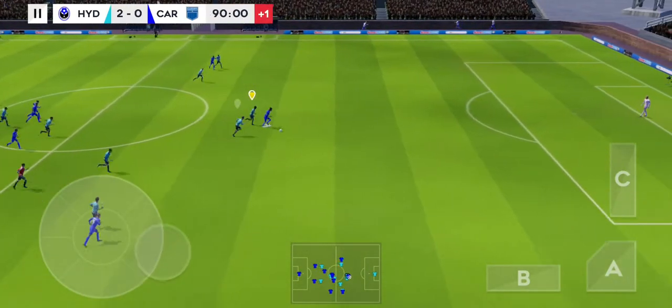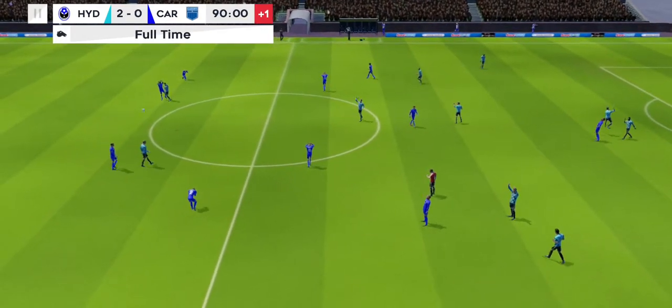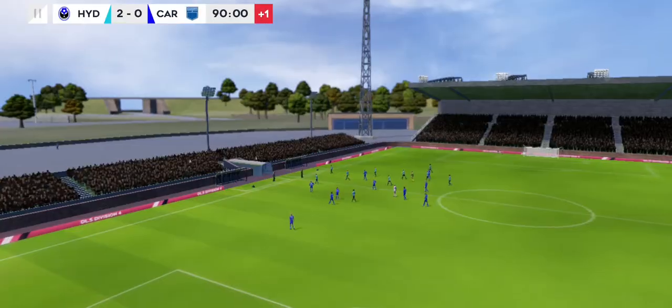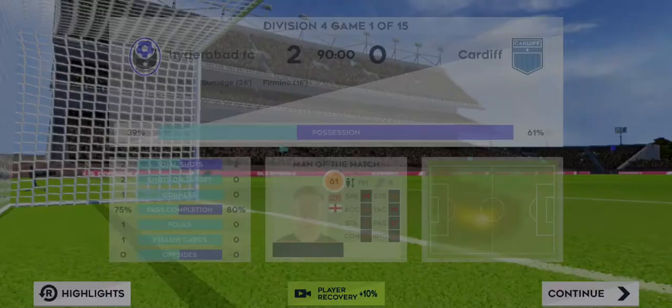And we're into stoppage time now. We're only going to have 1 minute of stoppage time today. And this really takes the pressure off the defence. That's the final whistle. It's full time. Oh, fantastic effort from him. Well deserved the Man of the Match award.